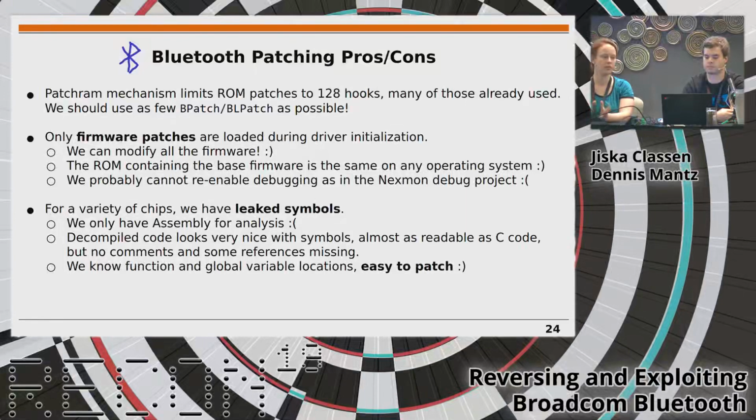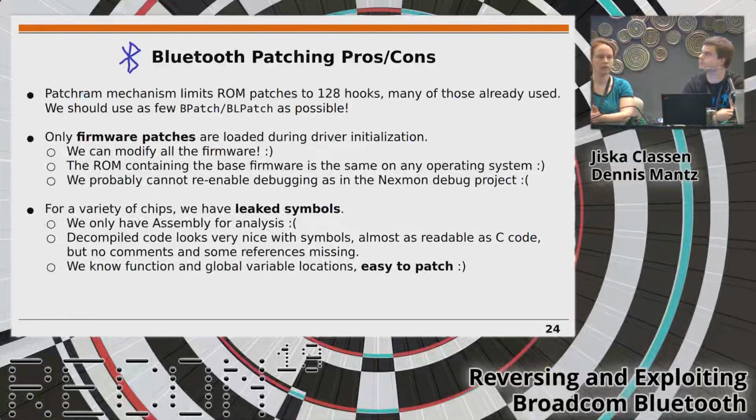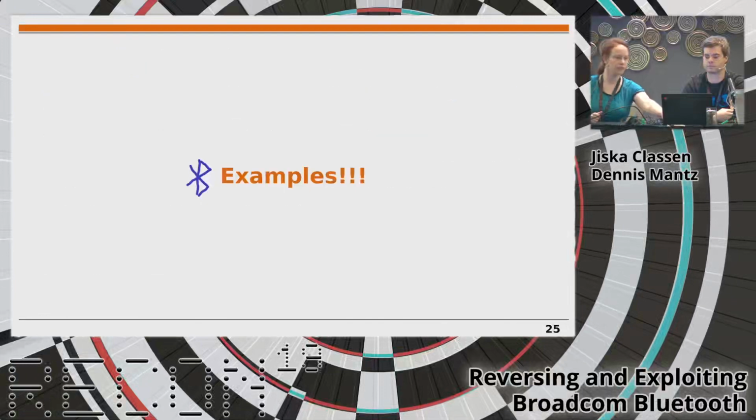And that's what we use. And apart from that, we can use the Nexmon project as for Wi-Fi, but we need to take care of reducing the amount of branch link and branch patches. So I will now have 2 examples. The first one is more like a toy example, and the second one is an attack example.